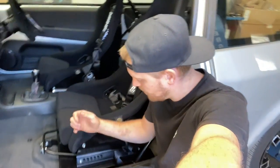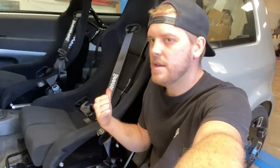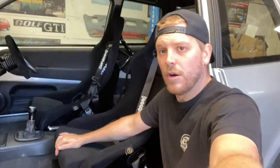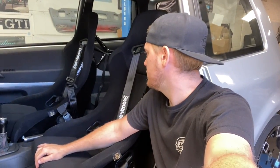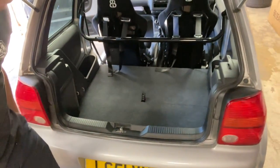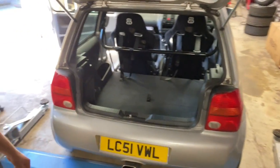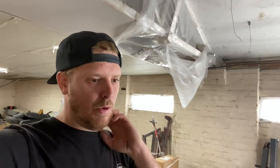Both seats are fitted, bolted in, nice and secure. Harnesses are in and latched onto the harness bar at the back. Comfortable seats, hold you nicely, look pretty cool as well. And the club sport, if you like, rear end, the rear seat delete and everything, just tidies it up, makes it look a little bit nicer. It'll be a nice thing to throw around the track, but I also wanted it to be a nice thing to jump in on a Sunday and go out for a bit of a drive or go for some food or something if we wanted to.